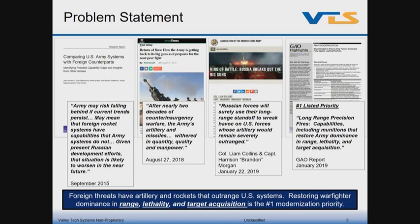Very simply put, they can shoot us and we cannot shoot them back. That's the basic issue. For what it's worth, many years prior, the U.S. Department of Defense started looking at modernizing pretty much all branches of the military. In the Army specifically, it looks like they were prioritizing long-range precision fires as the first one, defined as capabilities, including munitions, that restore Army dominance in range, lethality, and target acquisition.